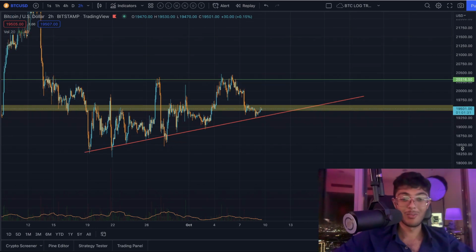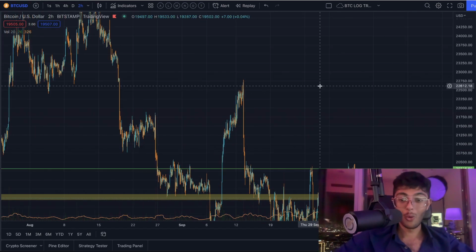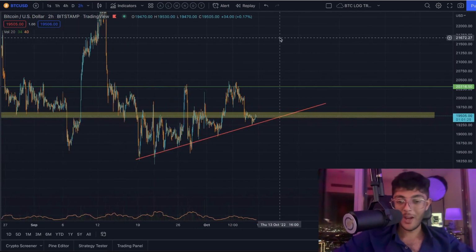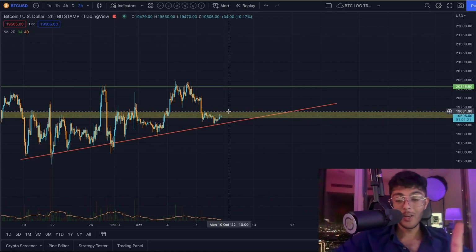I don't even know if I should almost waste your time with showing you this, because the market does it all the bloody time. In fact, I think it's fair to say that any price action above this area right here, which by the way was the previous all-time high, right? If you were back in Bitcoin in 2017, at the end of 2017, how many of you actually saw the all-time high in front of you?